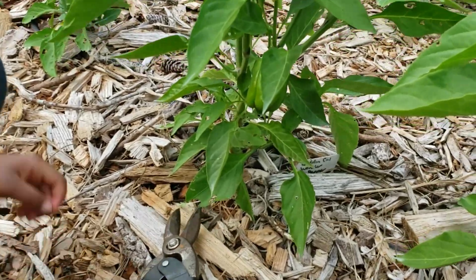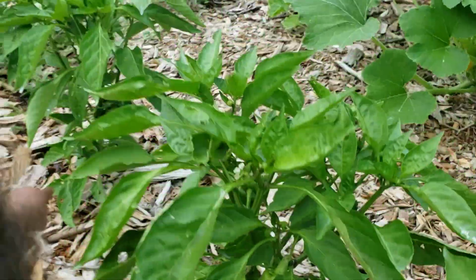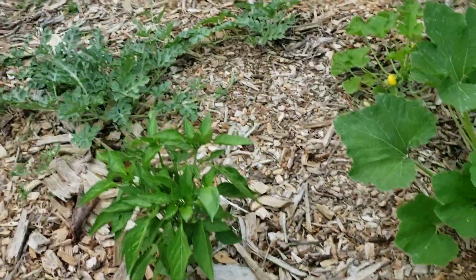You see that bell pepper there? Yeah, it's big. Can I pick it? It's not ready yet. Yeah, it's big. Not yet. It needs to be big.